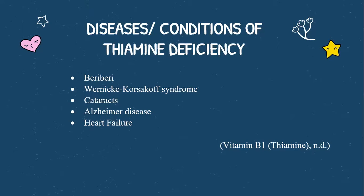The third one is cataracts. Thiamine is one of many nutrients that can lower the risk of developing cataracts. So getting enough B complex vitamins, particularly B1, B2, B9, and B12, may protect the lens of your eyes.